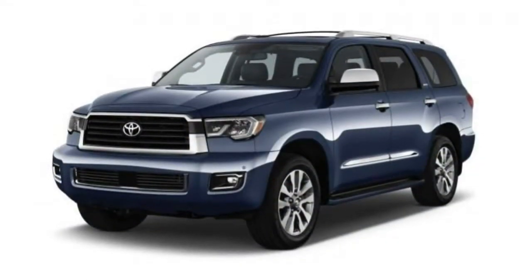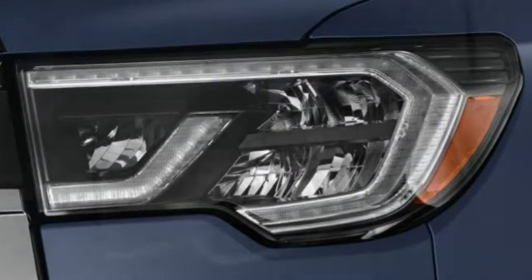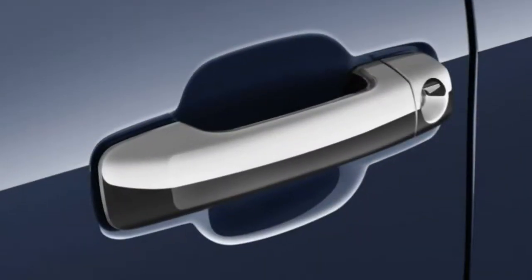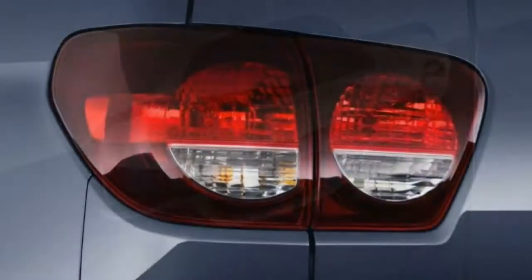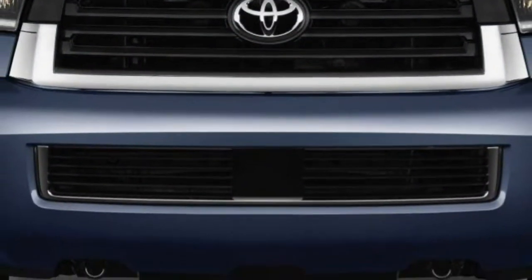Driver aids. The 2018 Sequoia incorporates a comprehensive number of features this year, including adaptive cruise control, blind spot monitoring, forward collision warning, auto emergency braking and lane departure warning.